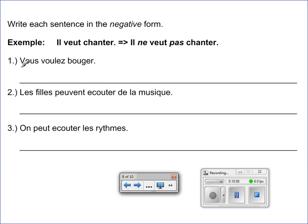Okay, so for the next one, vous voulez bouger. So we're going to write vous. Going to add the first term to make it negative, ne. Voulez can stay the same. It's already conjugated. And we put pas at the end to complete the transition to the negative form of the sentence. All right, bouger.